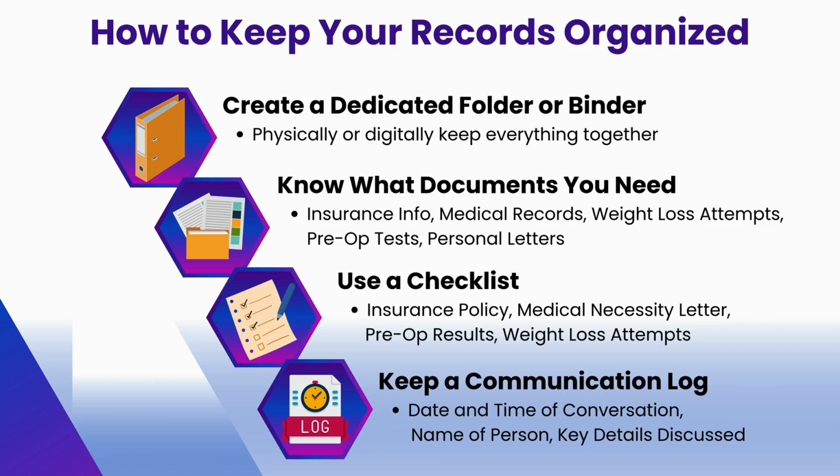Medical records. A letter of medical necessity from your primary care physician or surgeon, records of obesity-related health conditions such as diabetes or high blood pressure, weight loss attempts, documentation of past diet or exercise programs, records from any supervised weight loss programs required by your insurance, preoperative tests, results from blood work, imaging, sleep studies, and psychological evaluations. Personal notes or letters if required. A personal letter explaining why you're pursuing surgery. Having all these documents organized will save you time and frustration during the approval process.